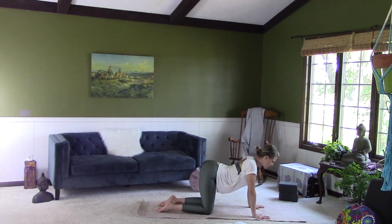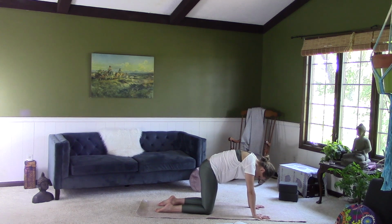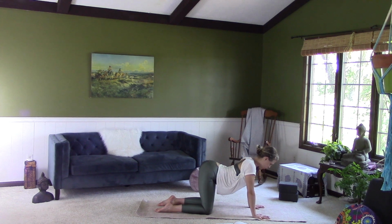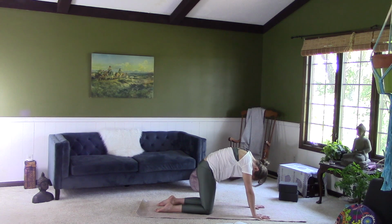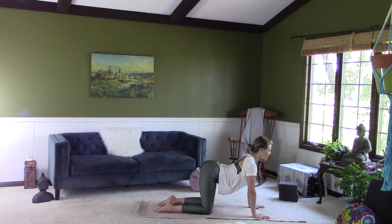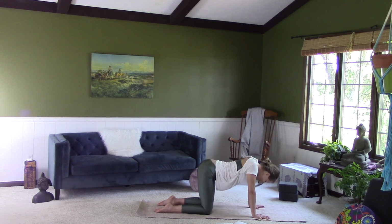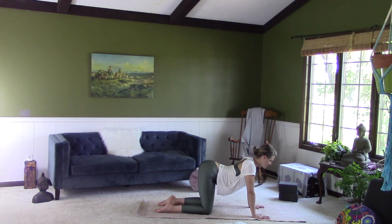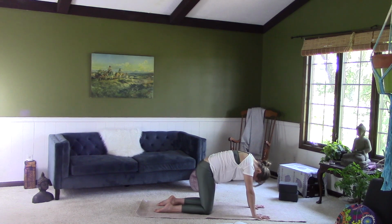As you inhale, start to look out in front of you. Draw the chest forward, shoulders back. Exhale, round the back, chin to the chest. Inhale, look out, arching the back. Exhale, rounding the back. Tuck the tailbone. Inhale, look out, coming into an arch. I know that might seem backwards. Exhale, round. Inhale, look out. This is called cat-cow. This one's cow. This one's cat. Exhale, round. And come back to neutral.